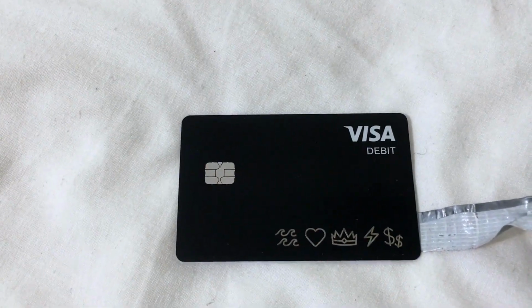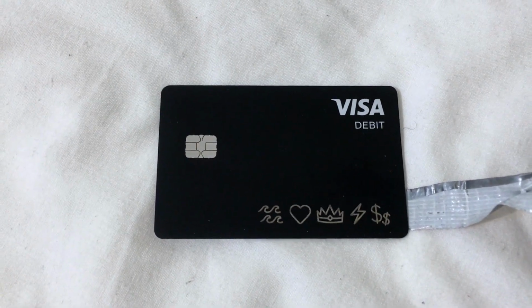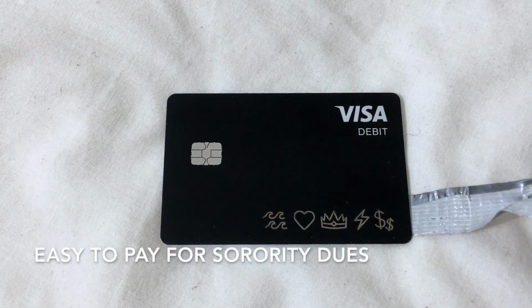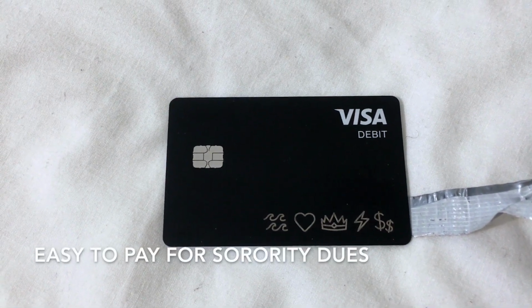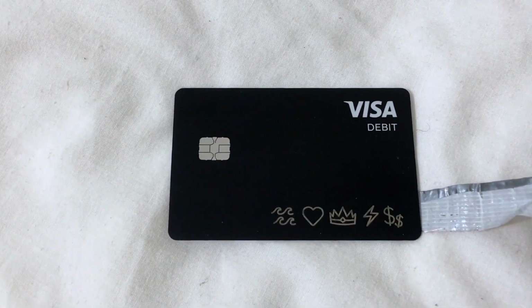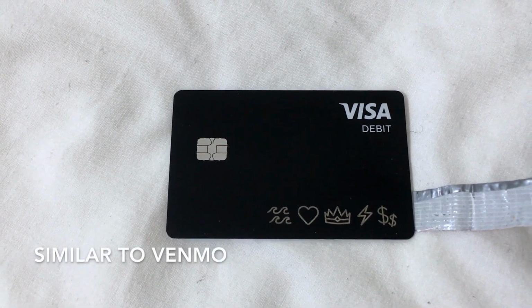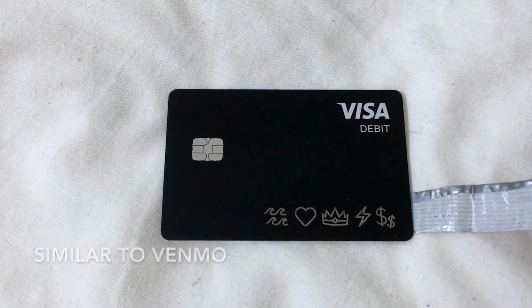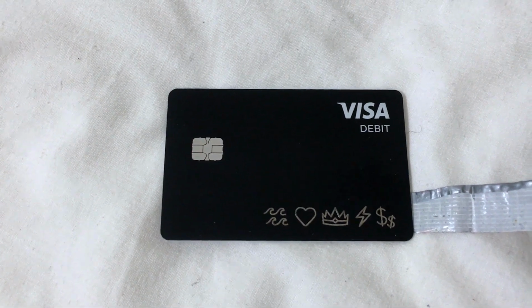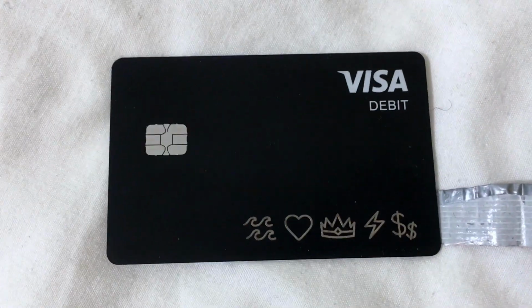Just getting right into it, how I heard of it. How I originally heard of Cash App was when I was in college. I was in a sorority, and for our sorority we have to pay dues, contribute to snack, rush, and liquor fees and stuff like that. I know probably a lot of you know what Venmo is, but I personally prefer Cash App, though Venmo is similar. If you know what Venmo is, Cash App is pretty much the same thing. I don't know if with Venmo you can get a card, but with Cash App you can get a Visa debit.